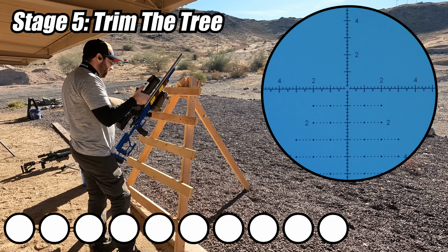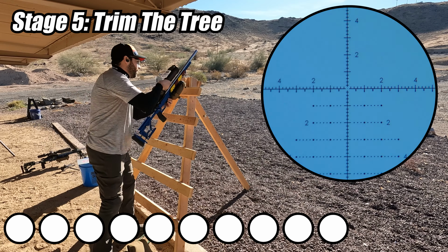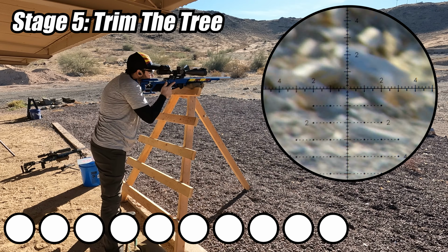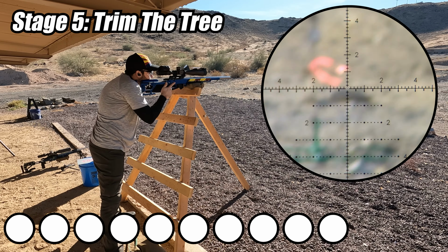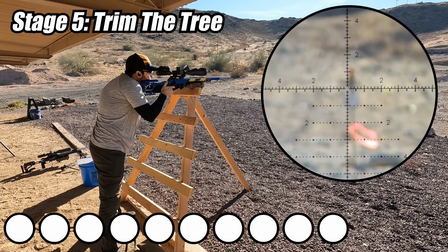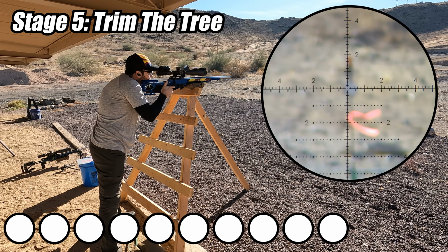Next up we have Trim the Tree, the pyramid stage. Again, sticking to my strategy here, working with gravity, starting on the fifth rung, working my way down, engaging the right target, then the left target. You'll see me holding left edge of the plate most of the time to account for wind, and that was good enough to get a clean on this stage as well.